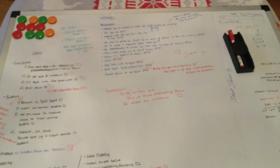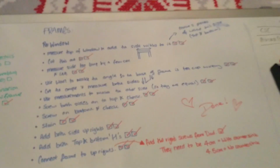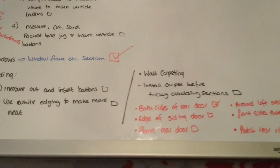At the end of the day, I'm doing my end of the day checklisting, and I thought I'd show you guys my process with that. This is my whiteboard of truth. This is what we've done for the frames, and it's just got a long list of all the things that we are doing. So yeah.